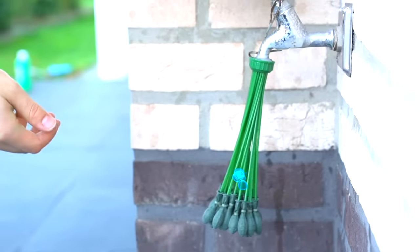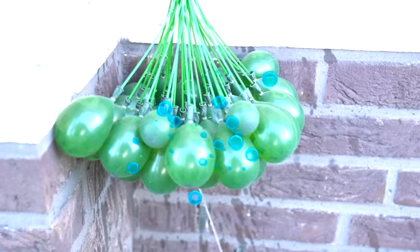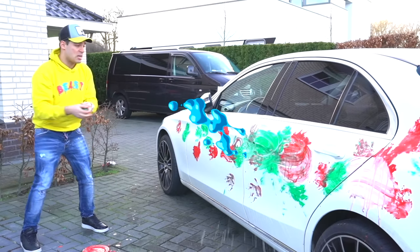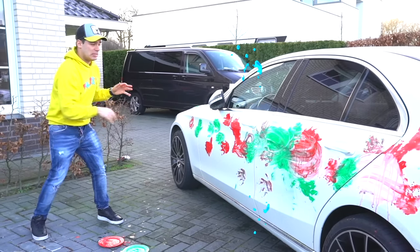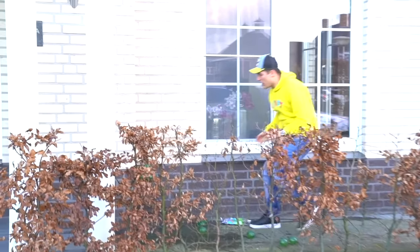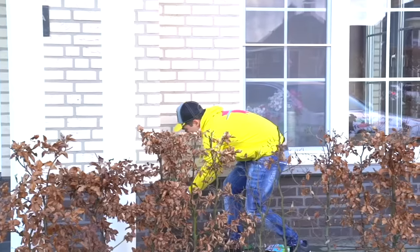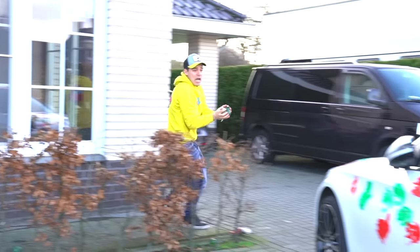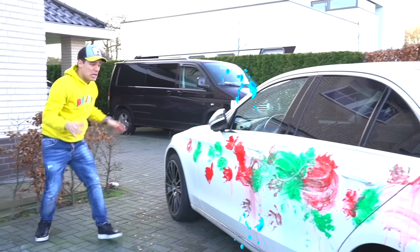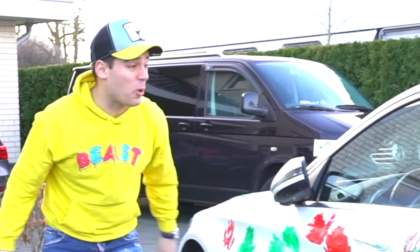Hey, I can use water balloons! Okay, there we go. Let's throw some water balloons. I need more. I need more water. 3, 2, 1. No, this also doesn't work.